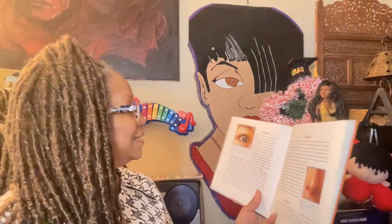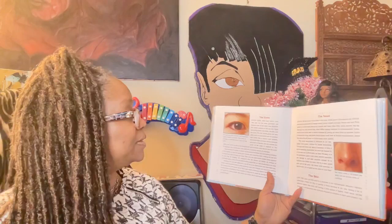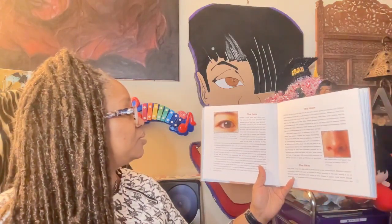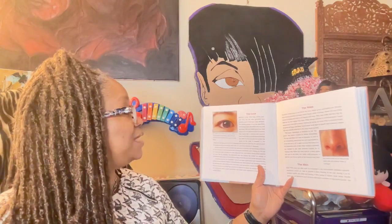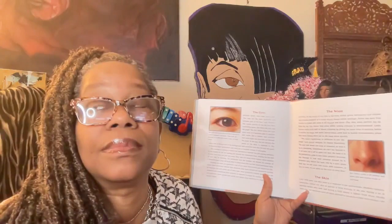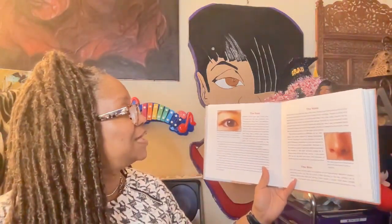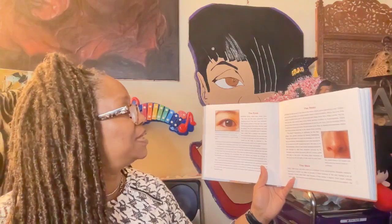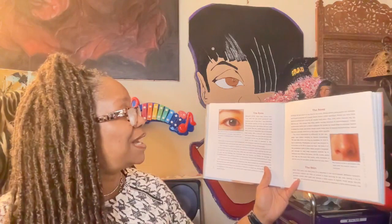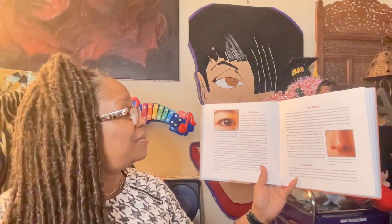The eyes. Our eyes are often the first facial feature to capture people's attention. They blink an average of 4,200,000 times a year to keep moist. So the brown eyes, blue eyes, green eyes. The eyes are the most powerful and intimate part of the face, says McNeil. The visible portion of the eye has three interacting parts: the white, the iris, and the pupil.